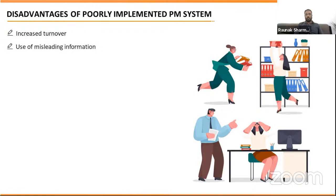Next is use of misleading information. If it does not have proper formulas, ratios, calculations, you could have a lot of information that could mislead you, and you might take wrong decisions. You might ask the wrong employee to leave your organization, or you might continue with the person who is not contributing at all. So such kind of misleading information could be generated.